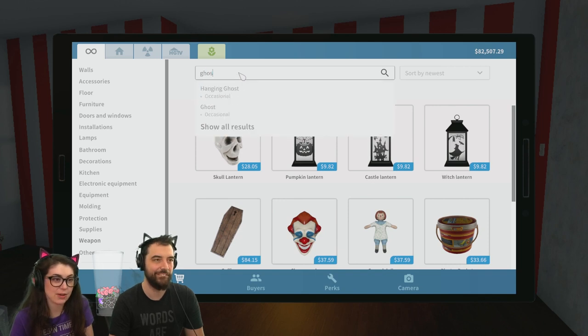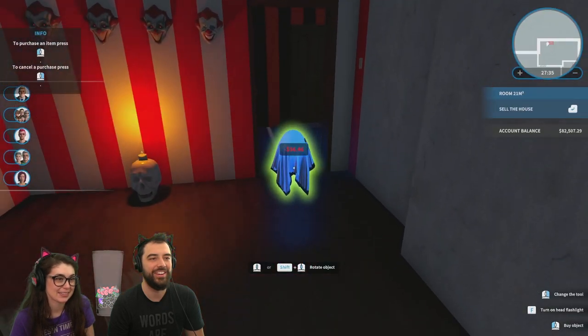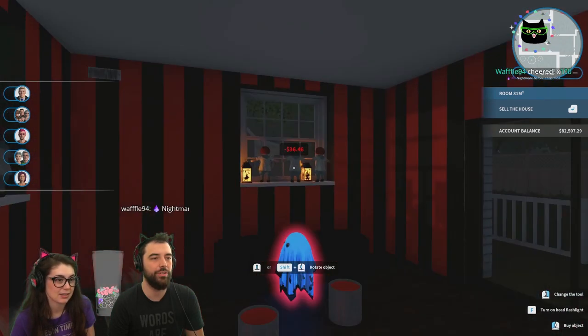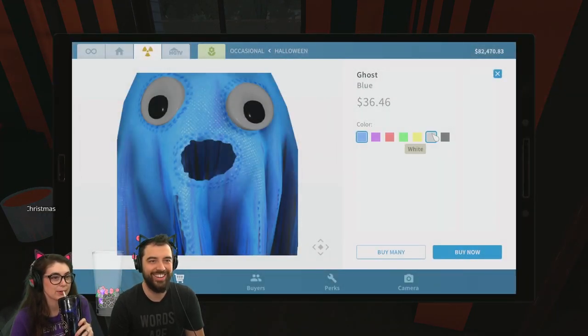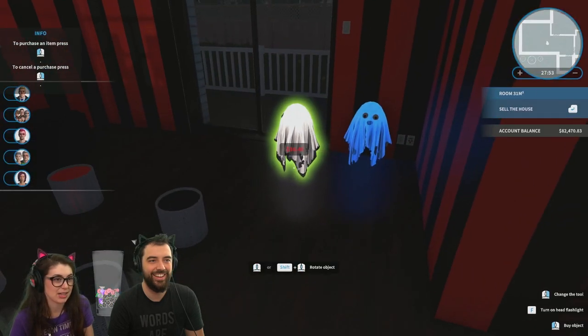If that coffin opens, I'm out of here. Hanging on the ceiling. Can you hang things? Oh, that's cute. Oh, he's so derpy. There's also other colors, too, like the white. I'm just going to do a few. So derpy. I think the white's a more classic look.